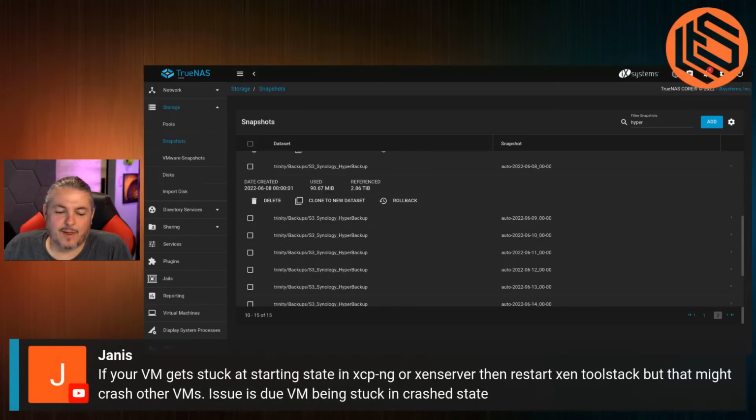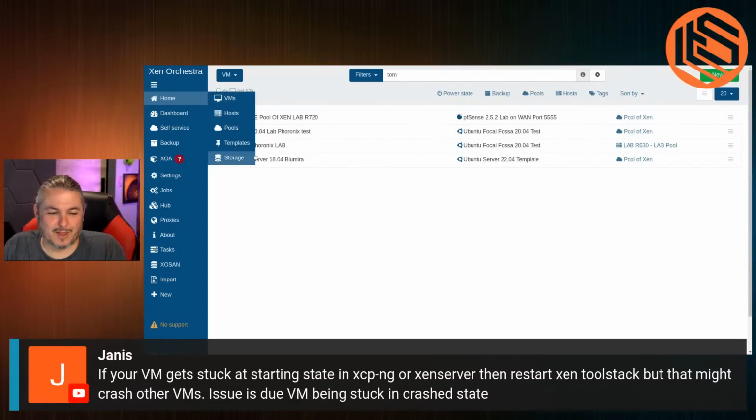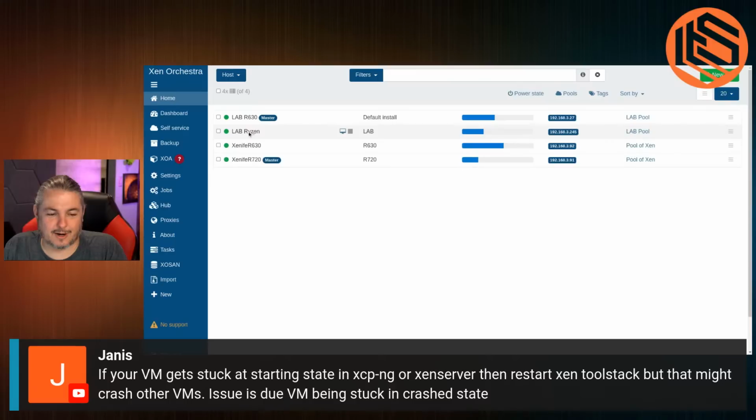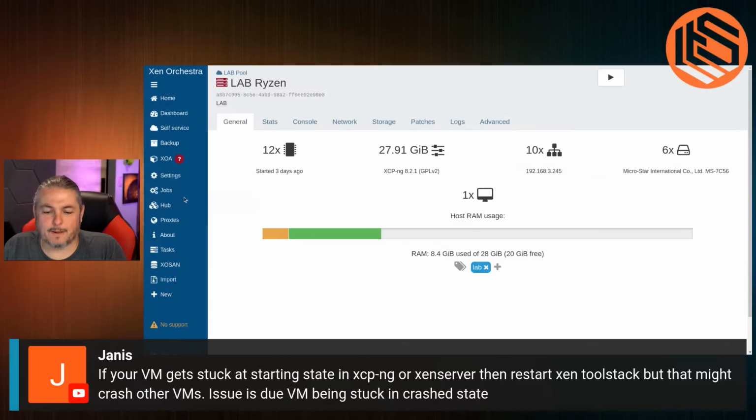If your VM gets stuck starting in a state, restart the tool stack. That might fix VMs stuck in a crashed state. Actually, no, let me show you real quick because we'll do it live, that's what we're doing here. Let's go over to one of these hosts. So here is our lab Ryzen system. Let's go ahead and restart the tool stack. We see we have a Windows machine running on here, and we'll do the restart tool stack.